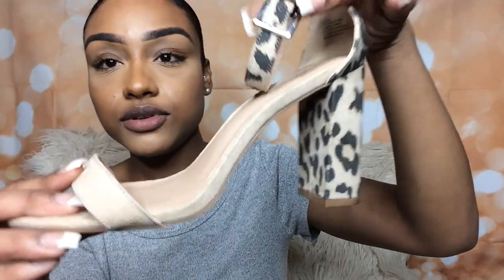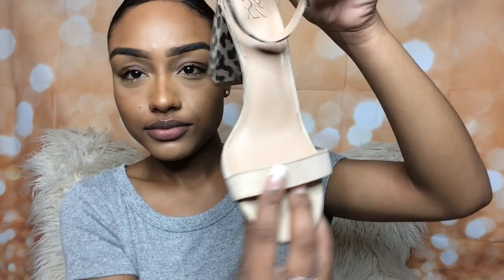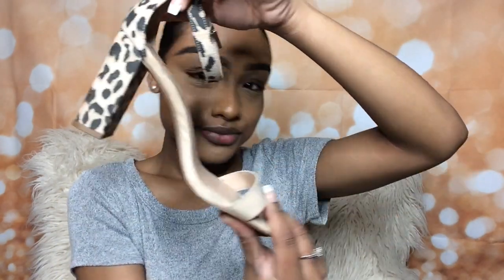Alright, so the first shoe that I want to show you guys, I absolutely love this heel so much. It's super cute, it's super trendy, it's super bomb, and it's one of my absolute favorites to wear of all times. It's these babies right here. Boom. Shabam. Let's get a close-up on this heel. It's a super cute nude cheetah heel.